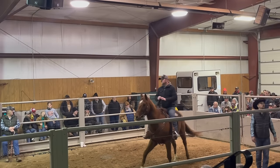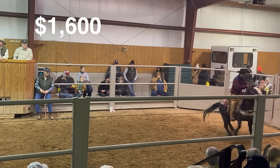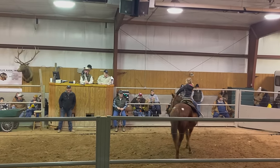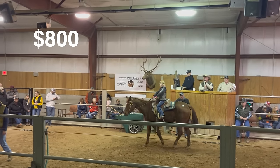Another chestnut came through. He was sold for $2,100. Then another pony came through. The pony was sold for $1,600. Then this little girl came on riding this older mare. It was so cute. Definitely a dead broke horse. She was sold for $800.